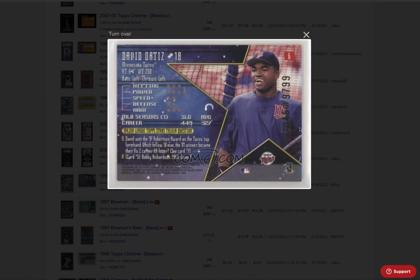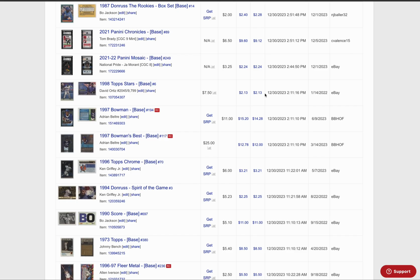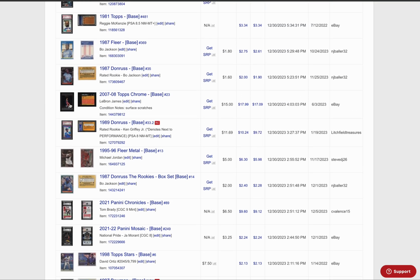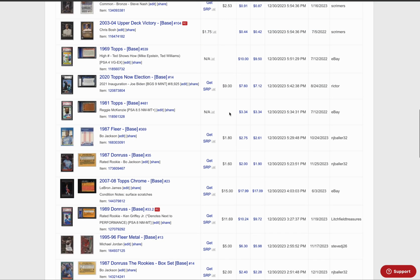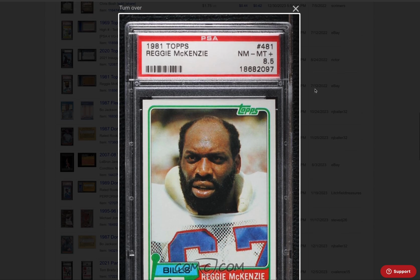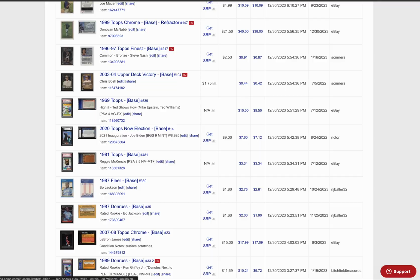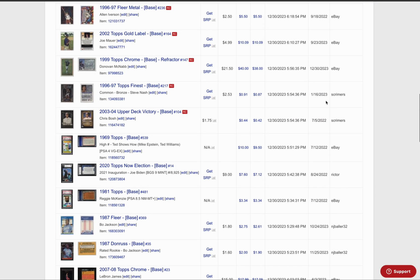Disappointing on that. Ja Morant, another one I lost a little bit of money on here, that's disappointing, but whatever, it's not a huge loss. And then this LeBron just sold. I think this was probably more of a buy it now today. This was an auction. It's just a random graded card sold for $3. I don't remember if this was an auction or not, but it sold for $10 on eBay.